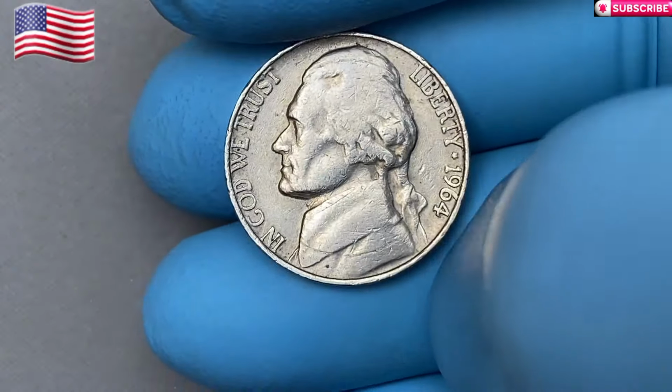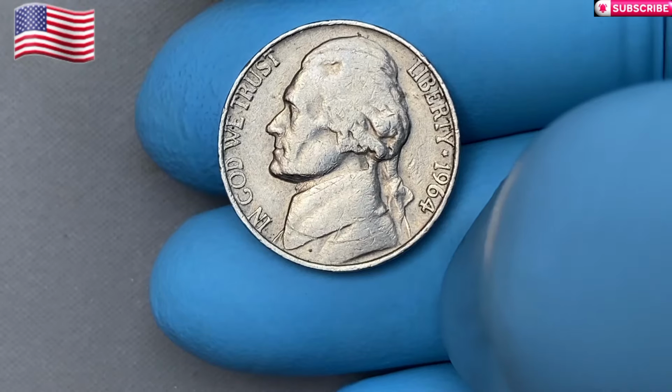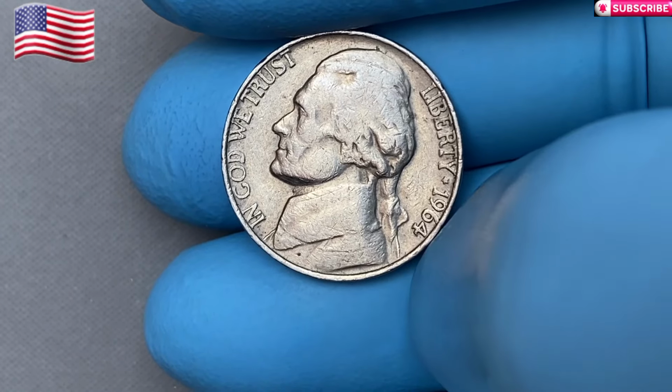Do you have a 1964 Jefferson nickel in your collection? Take a close look, it could be worth a fortune.